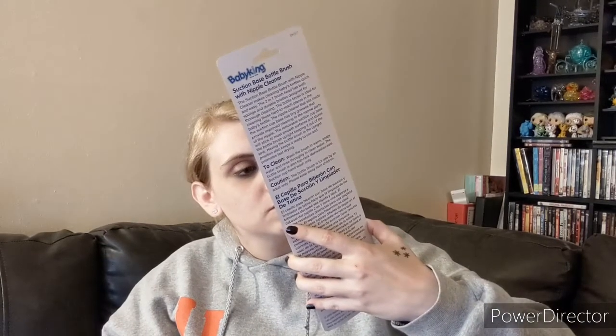Got this suction-based bottle brush with nipple cleaner for my sister who's having a little baby boy. Sorry, she's shaking the table.